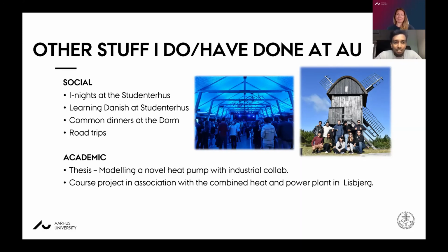And you might be living in a dorm, and in dorms, common dinners are common and they happen most of the week. And then you can just get to know people. And since Denmark is really accessible, you can have road trips with your friends and visit the different islands and different cities, and it's really beautiful.